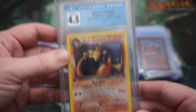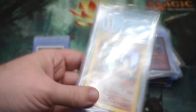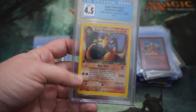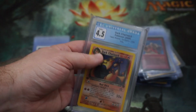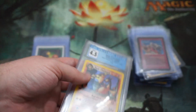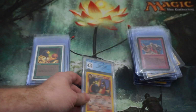I'm not sure exactly when this card was graded in terms of when they started the business and now, because it's only been a little while. So this could have been one of the early cards that was graded, and therefore it had a little bit more lenient grader. I don't know, but I want to see if this is an anomaly or if this is going to get like a 4.